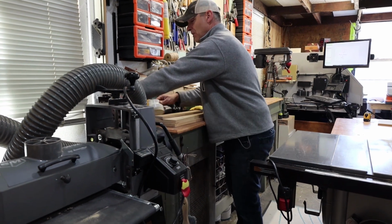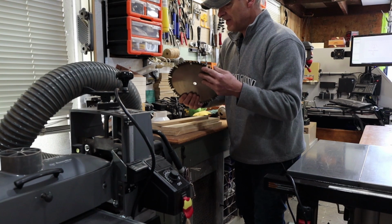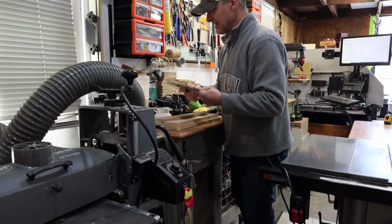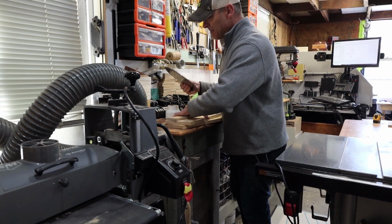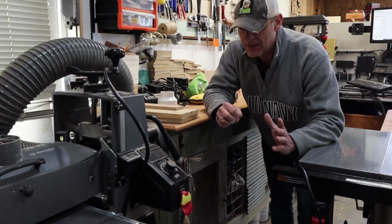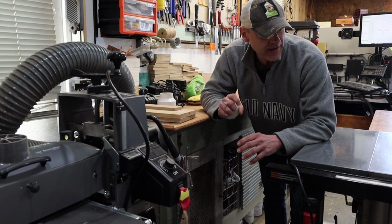I have an old 10-inch saw blade that is dull as a butter knife. I know I'm going to regret it, but I have to get rid of this. I can tell you one thing, at least once a week, in the house anyway, we are decluttering.